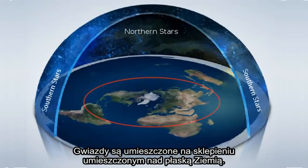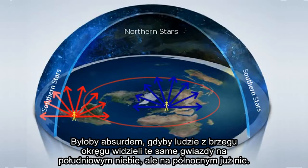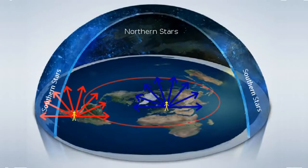The stars would have to be arranged in a dome shape over the flat Earth. In this model, it makes no sense that people in the north cannot see the southern stars, and vice versa. And it is particularly absurd that people in the outer ring can all see the same southern stars, but not the northern stars at all. There should be nothing blocking their view of all the northern stars.